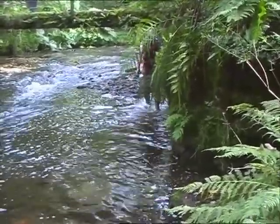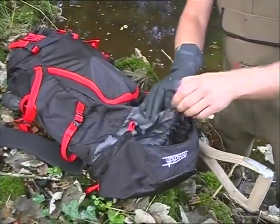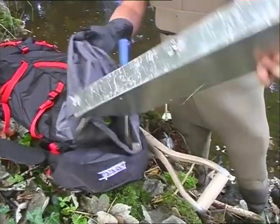Since the Iron Age, gold from the mountains of Mourne in the Bann system has been a source of wealth for many kings and chieftains of Ireland. To start with, a basic gold pan and trowel are needed, but it's never long before an assortment of useful tools is amassed.